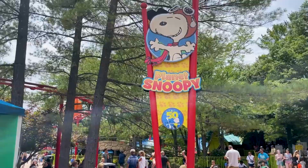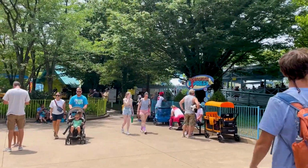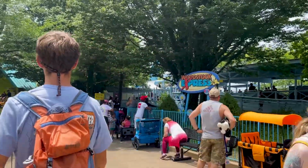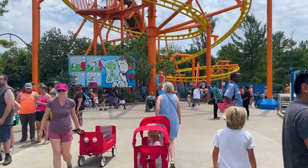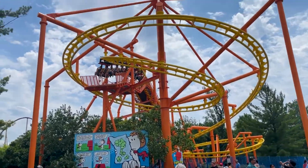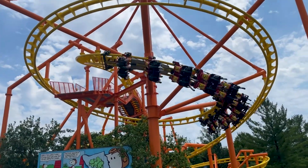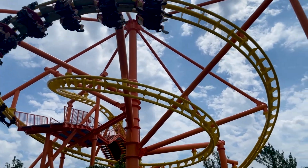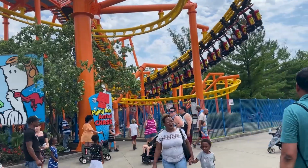And we're back in Planet Snoopy, which can only mean one thing. It's kiddie coaster time. We got another variation of the Woodstock Express, and another one of the suspended family coasters to get on. And our second kiddie coaster at the park, Snoopy's Flying Ace Aerial Chase. A pretty much exact clone of Kitty Hawk at Carowinds. Let's see if this one's any better than Kitty Hawk, because Kitty Hawk was rough.